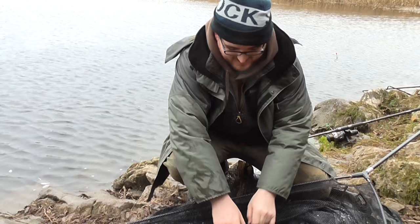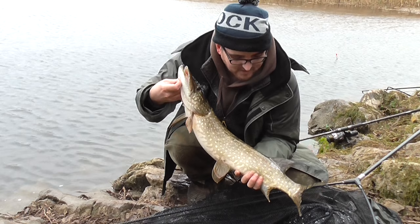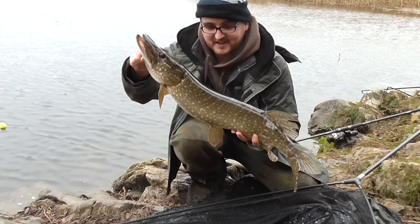So, here we go. Pike number two for me. Genuinely, when we hooked it, we thought we might have the same fish. It's around about the same size. This one's got a bit of scarring on its tail, actually, and the last one didn't have it. So I'm happy to say, second pike, and not a recapture.